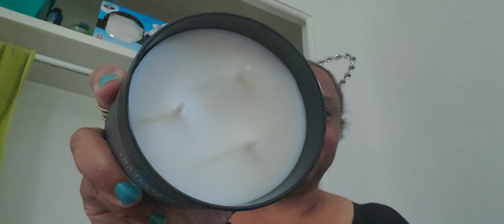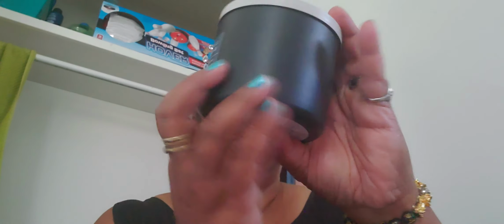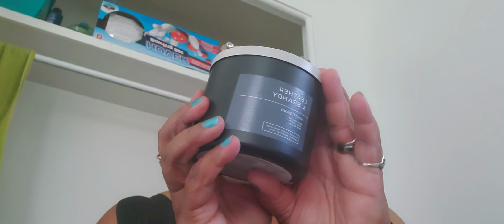Oh wow, that's like candle wax on the outside. That is crazy, but it's not burnt. So I guess when they were packaging it, some got on the outside, but that's okay. I still like it because it's black. Love it. So you can reuse these for anything.